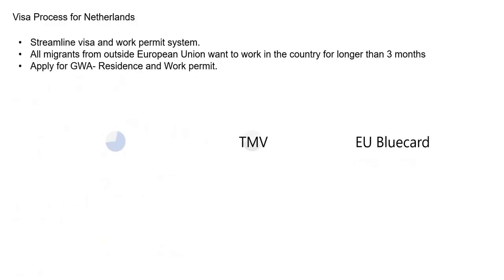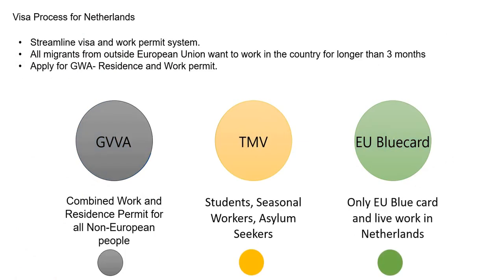So the visa process for Netherlands is very streamlined. That means it has particularly one single line. All the migrants outside of the European Union need to have this work permit visa. And there are basically two different parts in this, which is residence and work permit. But in all, the visas under the work permit category in Netherlands are divided into three different categories, which is GVVA, TMV, and EU Blue Card.